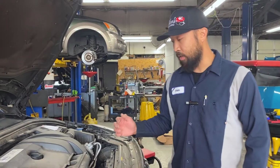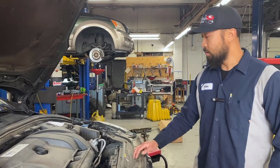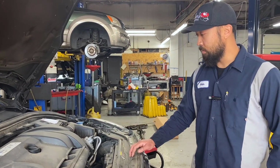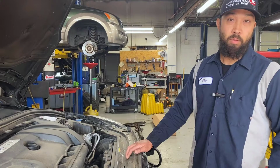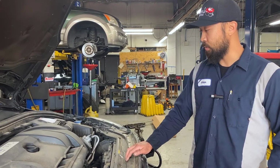A lot of times you'll spring leaks, and you'll see it on the ground. If it burns, it'll be a sweet smell. So you want to be cautious of that when you're looking at or trying to understand what's going on with your car.